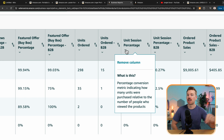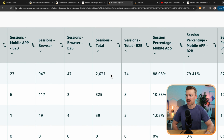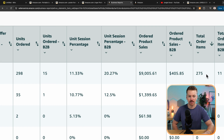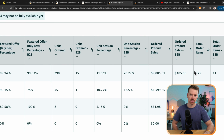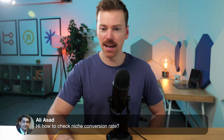What this is showing is when someone comes to my listing and they buy X amount of units, it's basically looking at your sessions by your units sold rather than your sessions by your orders, by the people that are coming in. So what I like to do is just take my total sessions and divide that by, instead of units ordered, total order items. And here you can see it's a little bit smaller. So 275 people bought, but that equated to 298 units. And so unit session percentage is looking at the units ordered and not the people. So again, you just do the math on total order items. That will give you your conversion rate essentially on Amazon. And it should be pretty similar to this. It's probably going to be slightly under 11.33 in this case, at least. But yeah, great question.